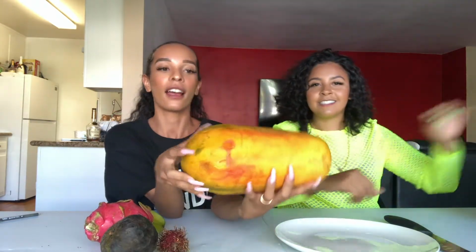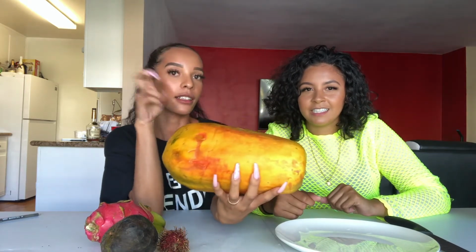And then our last one. Wait, we didn't show the papaya. This is a papaya. I know people eat these, but I've never had a papaya before. It's supposed to be exotic, so. Yeah, it just looks like a big squash. Okay, and then our last one.